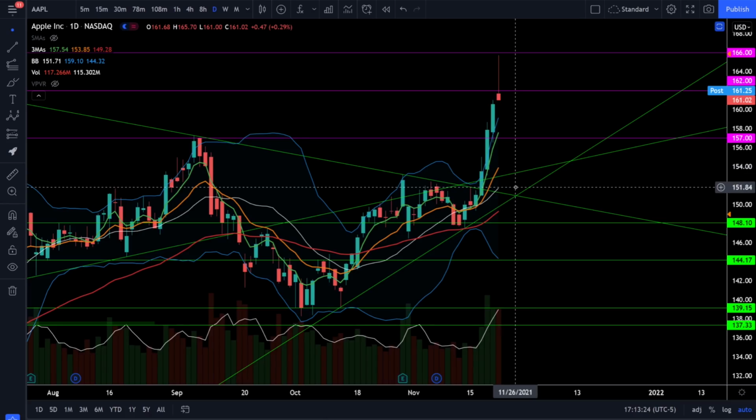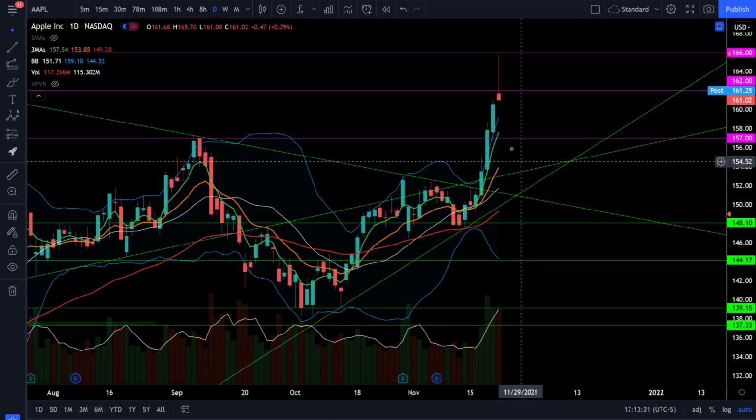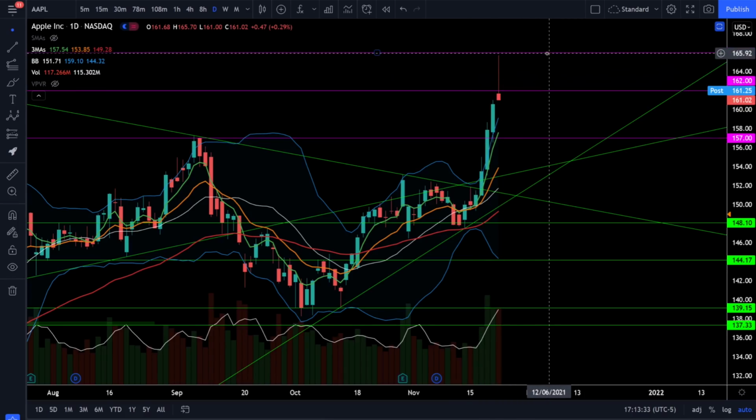If we break below any of those support levels, get a lot more cautious, but as long as we're above the 20 simple moving average with the bull trend, there's still the possibility that Apple is going to go up for that next leg higher and try to either close at 166 or close above that level.